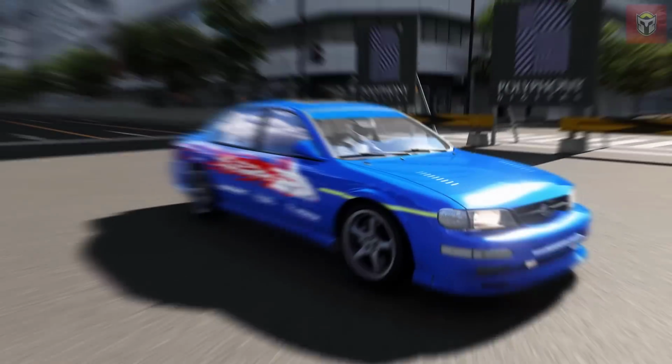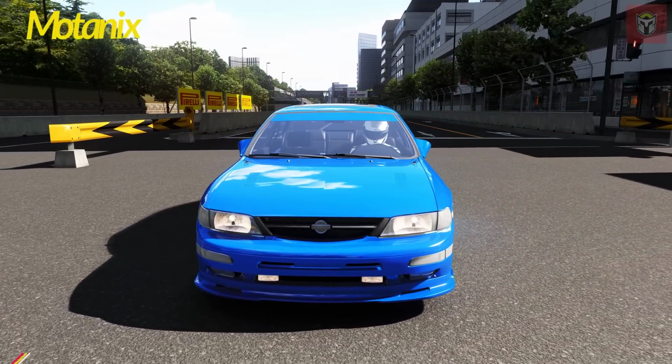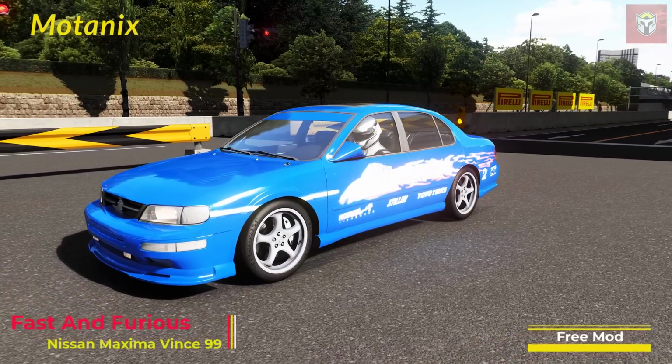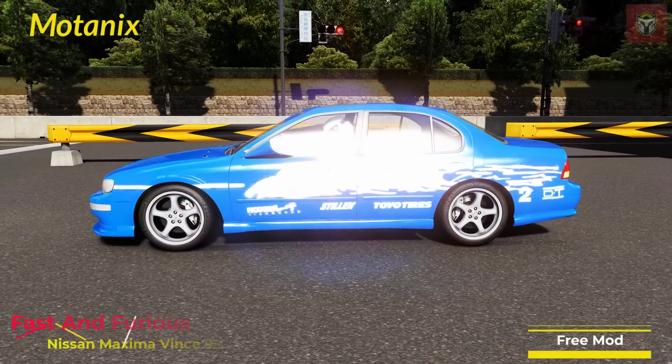So that's the main section of cars done, but I'm going to do something a little bit different here. I do like to support all modders, big and small. So this is a selection of cars from Motanix. Now what he's done is put together a fast and furious selection of cars.